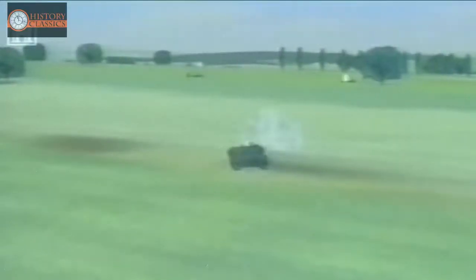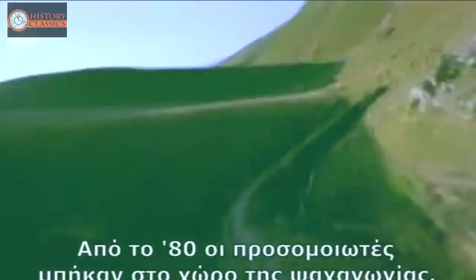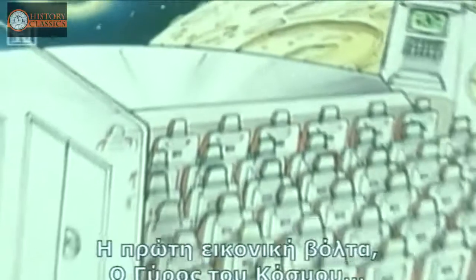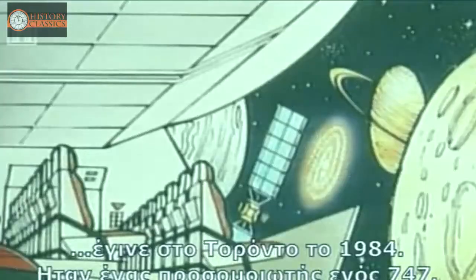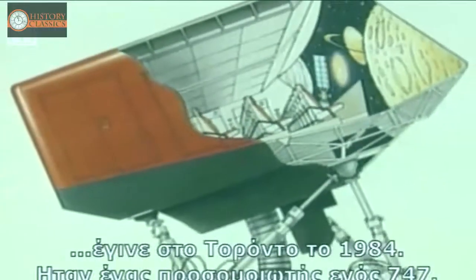Fire, fire, heat adjust. But soldiers aren't the only ones visiting virtual worlds. This isn't a roller coaster, it's a simulator. In the mid-80s, simulators began to be used for an entirely new purpose: entertainment. The world's first virtual ride, Tour of the Universe, opened in Toronto in 1984, built out of a modified 747 aircraft simulator.